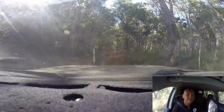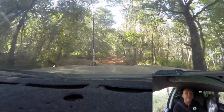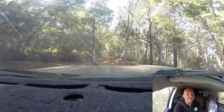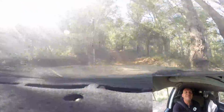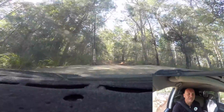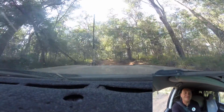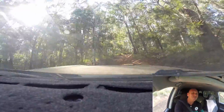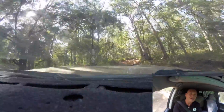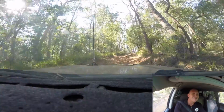Little much talking, guys, as I'm looking at where I'm going. Sorry about that. We were going to drive this with the campers on last trip, but that just wasn't going to happen. We don't have campers this time, so we're just going for it. On at the top, Andrew.